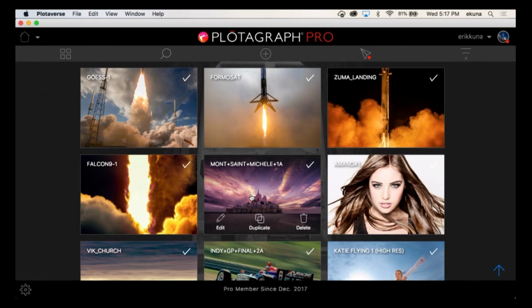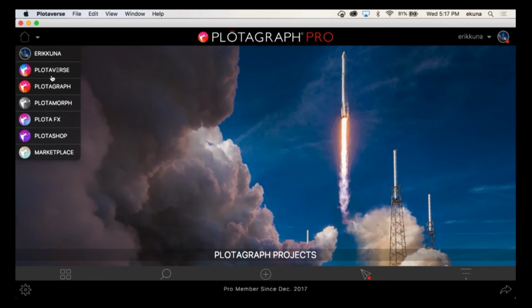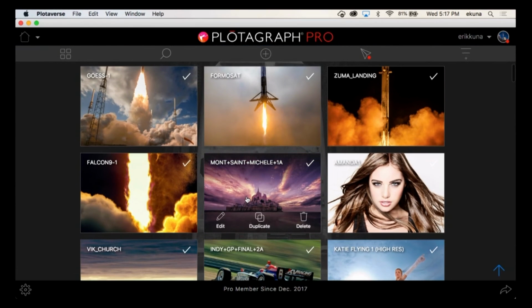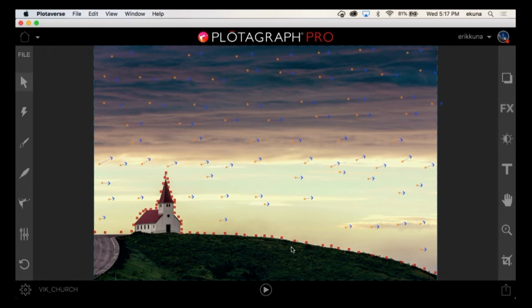Here, I can show something that this one actually was a little bit more complex, but if you look at it, I'm just putting points around the buildings, on the reflections, and then I'm animating what the sky is doing. So the points are just locking it down. And if you look at this one here, all I'm doing is locking down the foreground, and then I'm just making the clouds move. You're just animating the clouds. Honestly, that right there, maybe 2 minutes, and then all you're doing is exporting that out and that's it.